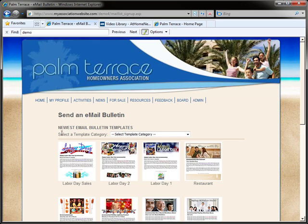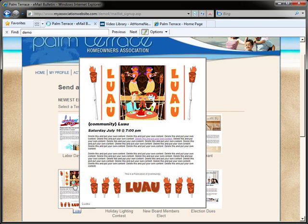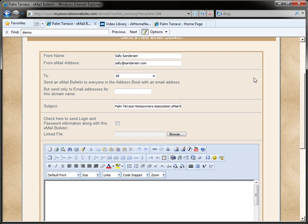Next, I'm going to jump over to some enhancements we made to the email bulletins feature. We've made some enhancements in the way in which it sends the messages. So I'm just going to go ahead and send a luau email bulletin. That's fun looking. Just come down here and send that to all.